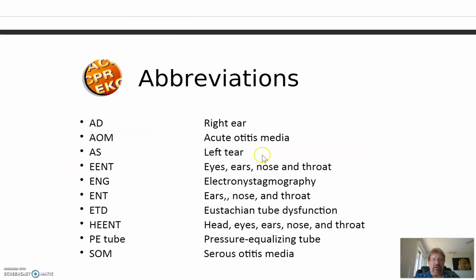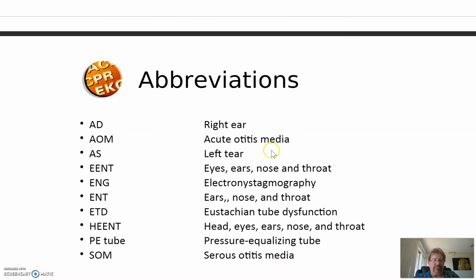Yeah, I'm going to get everything, guys, but these 2 pages of the ear.